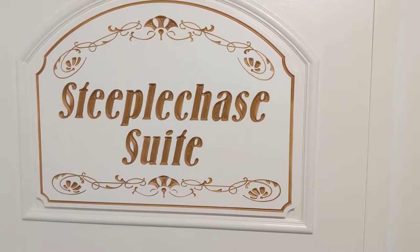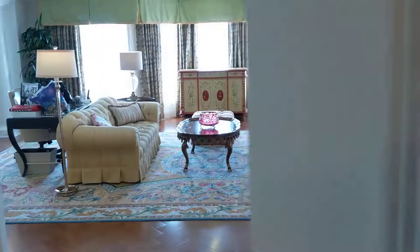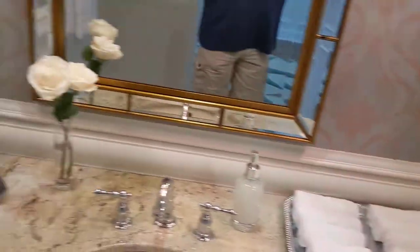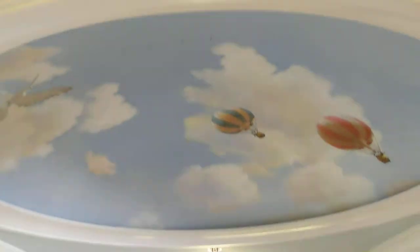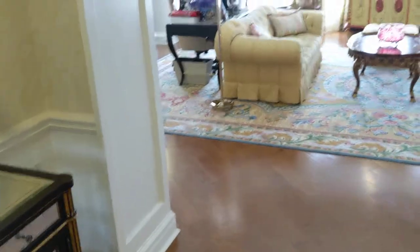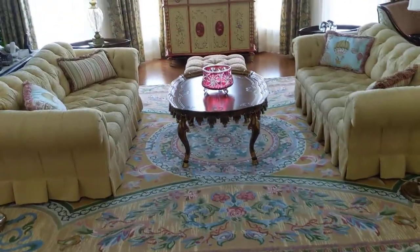Okay, here we are. Here's my review of the Steeplechase Suite at Disney's Boardwalk Inn. It is room 4241. This was a surprise upgrade. As we enter the suite, see nice mirrors. There's a bathroom immediately off the right with a sink and commode. Soap. Absolutely love the ceiling. But one thing I forgot in the foyer is that this room has a doorbell.